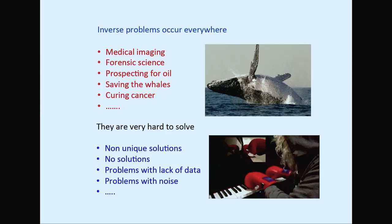When I first learnt about them, my professor at the time explained to me that solving an inverse problem was like being in this room, and next door you have a pianist wearing a coat, wearing boxing gloves, playing the piano through several feet of wall. By the way, you're wearing earmuffs yourself, and you have to try and work out what the individual notes are. Really, really hard. So they can have what we say non-unique solutions.